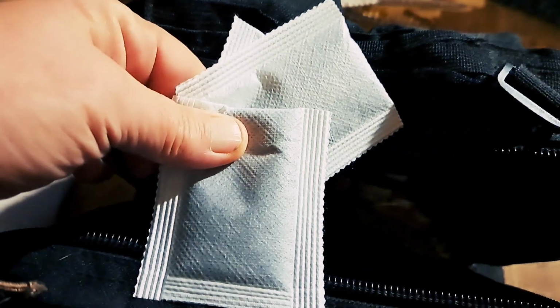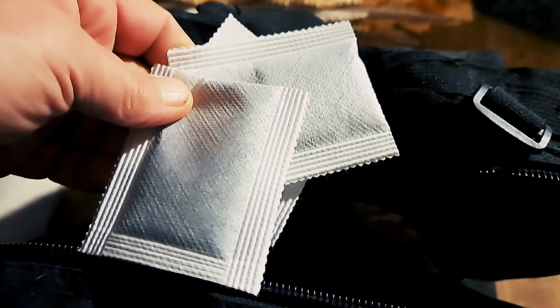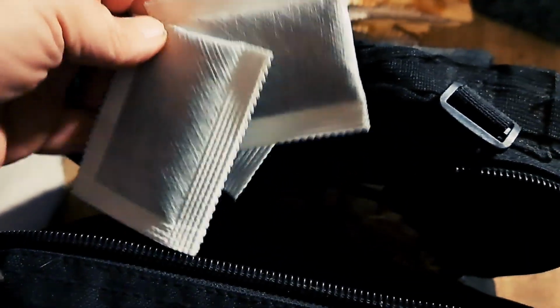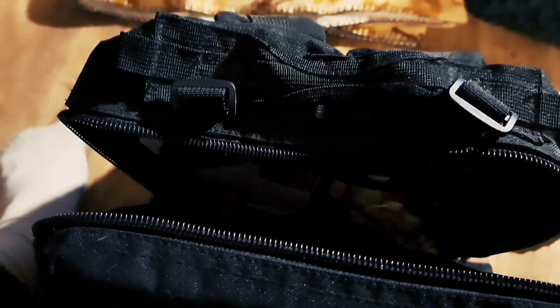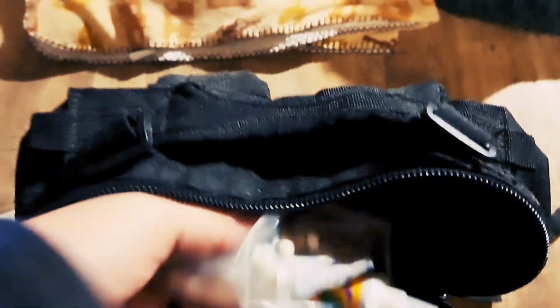Okay, a lot of people carry water purification. I carry charcoal bags. You just throw them in your bottle, leave them in there, and then boil out your water, and that's going to get most of the nasty stuff out of there. So I like those because they're light and easy, and they're small.